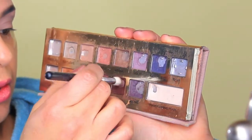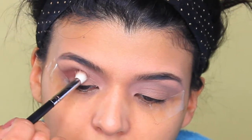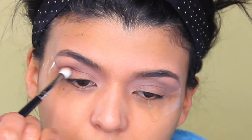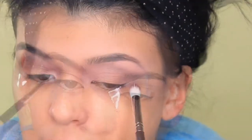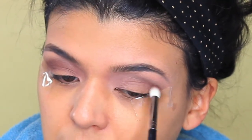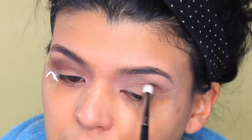Now I'm going to take the color, is it Java? I'm not sure, but I'm going to concentrate this reddish brown color in the outer part of the crease, and this way I'm creating a little bit more depth.